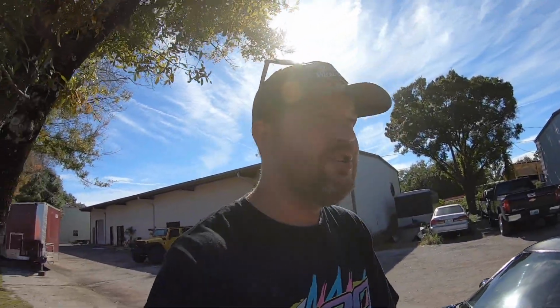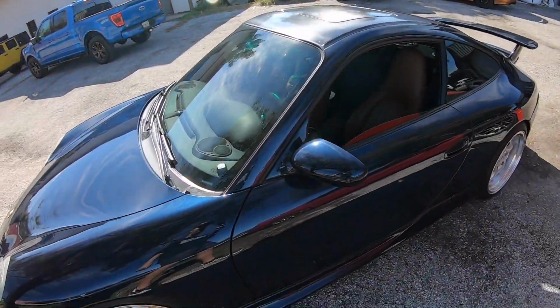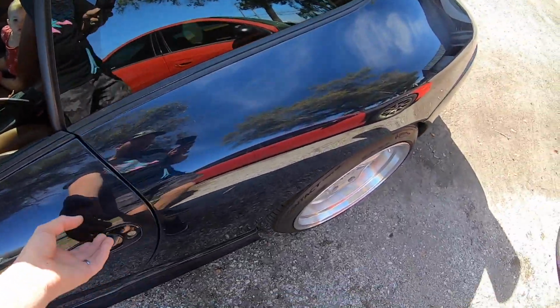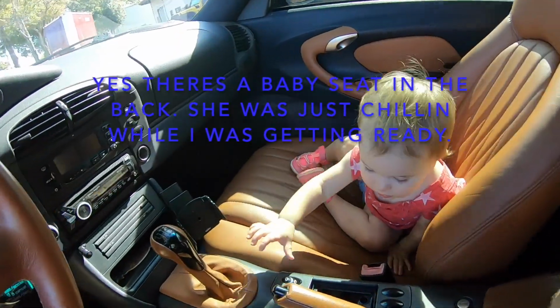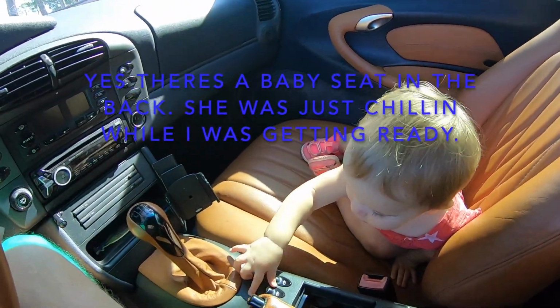Guys, we made the trip over to Full Throttle Performance, Ricardo's shop, and we're gonna throw the car on the dyno. Of course, I have my trusted assistant with me, right, sweetheart? So we're going to just do a pull, just see what the car makes, and then we might have a special guest coming by, so we'll see how that goes.